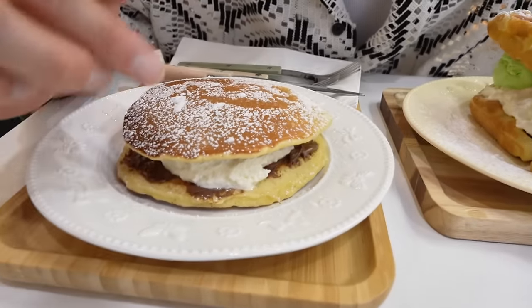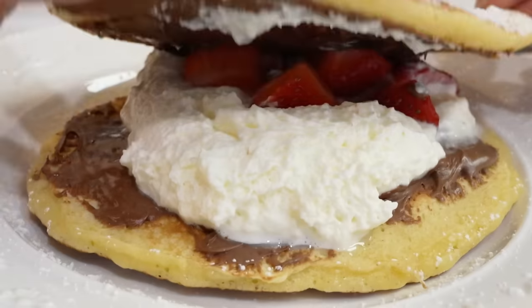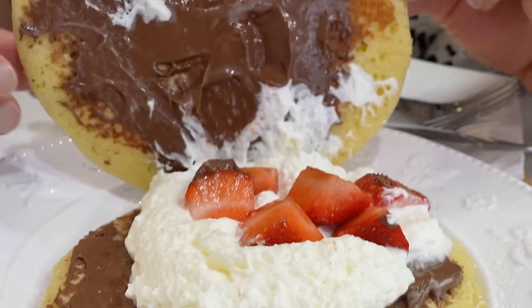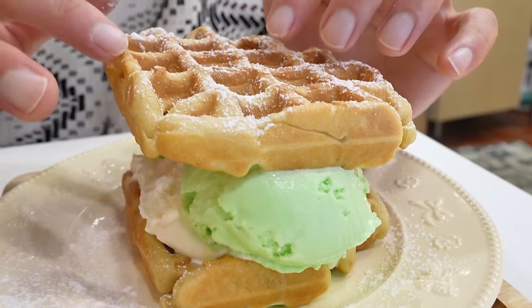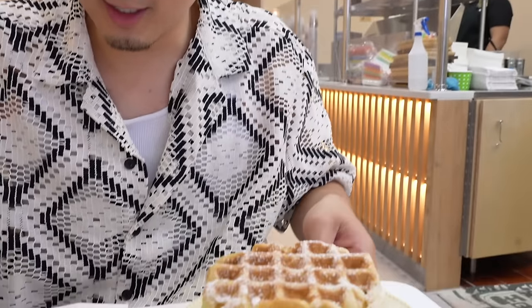Here we have the dorayaki. This is a Japanese-style pancake sandwich. Oftentimes they're smaller, but this one's a little bit bigger, and we got Nutella, cream, and fresh strawberries cut into it. That looks delicious, actually. And then you have a waffle sandwich. This is more based off the Belgian waffle with melon ice cream and cream right there, guys. Let's cut it up.